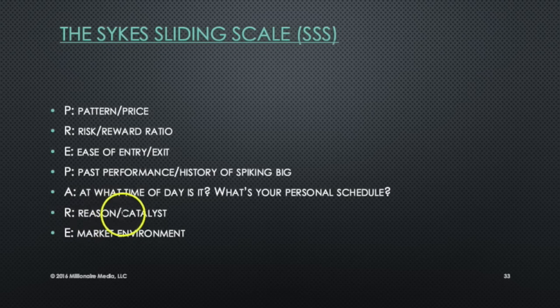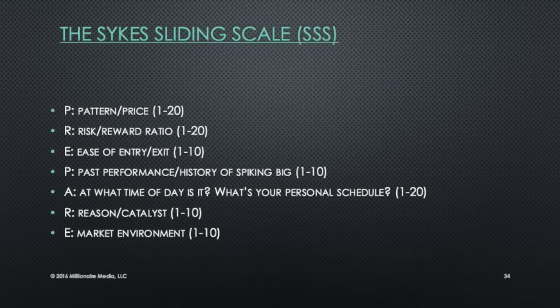The second R is reason and catalyst. Why is the stock up or down? What is the reason? What's the catalyst behind the move? And then the last E stands for market environment. And unlike William O'Neil, where he just has the simple rating system, I actually value different indicators differently. Pattern and price is one of the most important, and I value it 1 to 20.